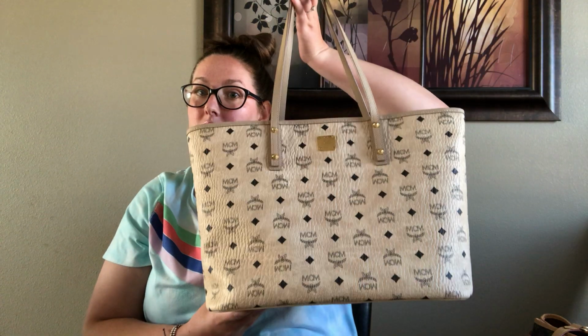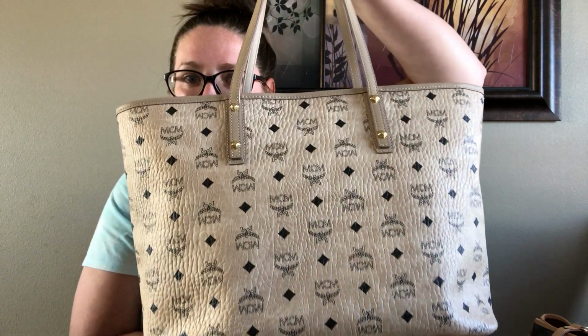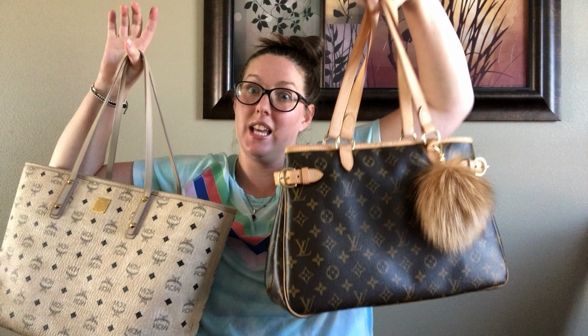And then the MCM bag that I am going to compare to is my MCM Anya tote in the beige color. Ooh, I think it's actually showing up. Show me color for once. Good lighting. So these two bags are both considered luxury brands. The Louis Vuitton is quite a bit more expensive than most of the MCM. So let's get to comparing.